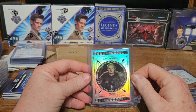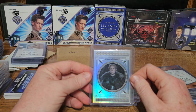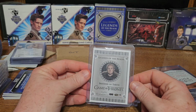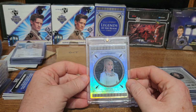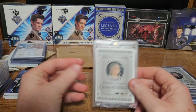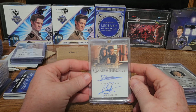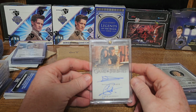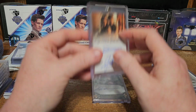And this is a parallel card, but it's an opal out of 25 of Brienne of Tarth, the character I like in the series. So it's numbered 15 out of 25. And got an opal of Daenerys Targaryen, again out of 25. Oh, my daughter, when she helped me open the box, she pulled this one. So the dual of Natalie Dormer and Jack Gleeson. So I like that card too. I like the dual autos.